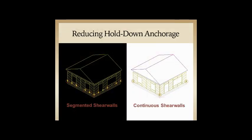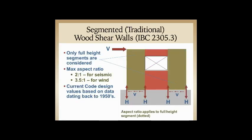The reason that this is important is the hold-down connectors that would be required for a segmented design could be numerous, as shown on the left, where a continuous method allows the elimination of a lot of the intermediate hold-down locations. And it makes more sense for constructability. The segmented approach here is represented with a portion above and below the window in red that is not really part of our calculation. We're just using these as two shear walls, and that gives us four hold downs, more of an antiquated approach.